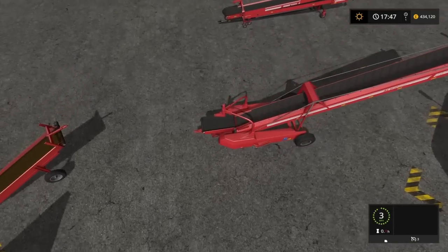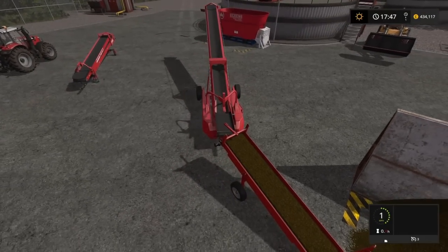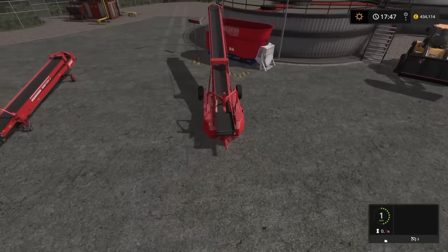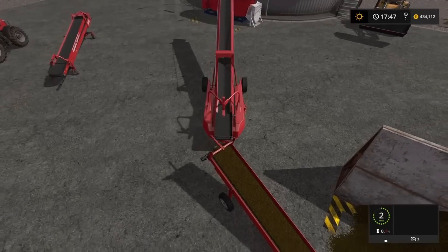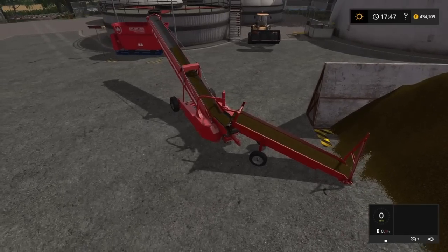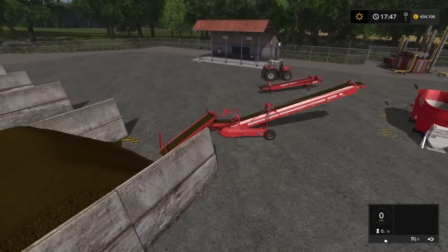Probably don't need to go too much higher than that. Get the angle right on this. So on the shortest distance possible. Let's go to about there. That should work. And then see how we go. Extend that right out. Can't remember how far that goes.